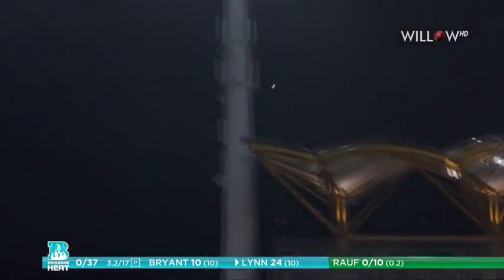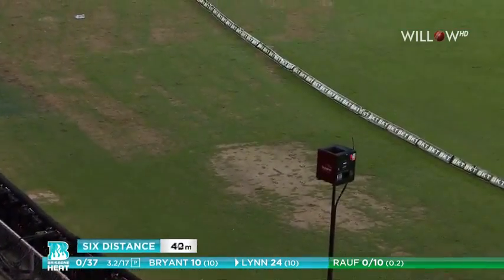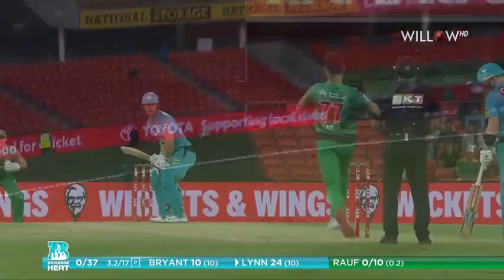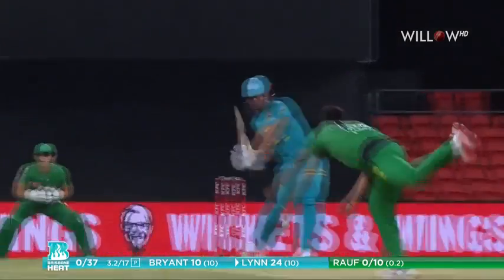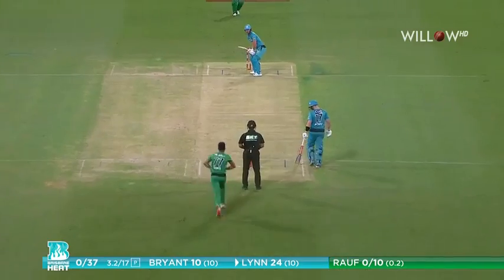That is right in Chris Lynn's arc too. It doesn't matter what pace you're bowling. 149 kilometres an hour. Doesn't matter for Chris Lynn. Anything on middle stump, off stump or leg stump that's hitting the top of the stumps, it just gives him a beautiful swing up.